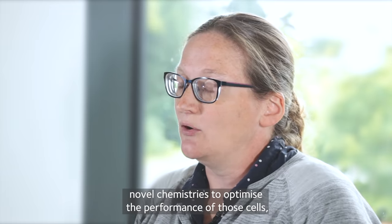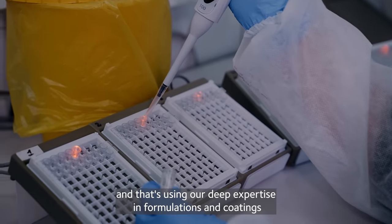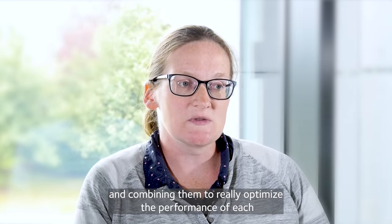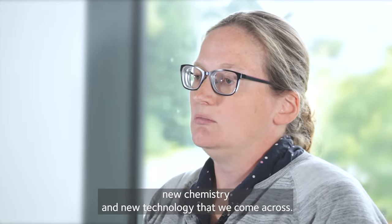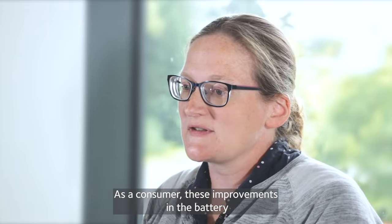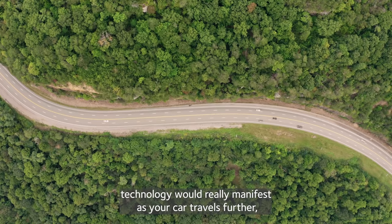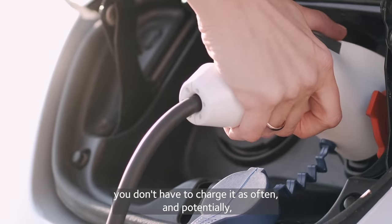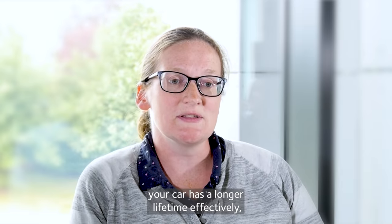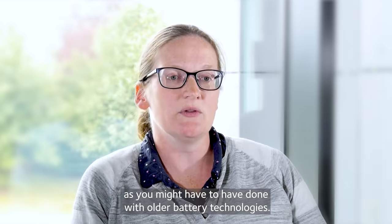We're also looking at novel chemistries to optimise the performance of those cells, and that's using our deep expertise in formulations and coatings and combining them to really optimise the performance of each new chemistry and new technology that we come across. As a consumer, these improvements in battery technology would really manifest as your car travels further, you don't have to charge it as often, and potentially your car has a longer lifetime, so you don't need to replace that vehicle as frequently as you might have done with older battery technologies.